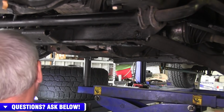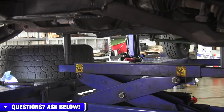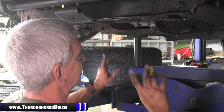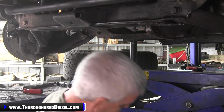So this install is done, ready to go. We're going to clean tools up. We're going to get the tires on it. We're going to take it for a test drive, and then we'll come back, tell you about our experience, and then we'll close it out. And don't forget your skid plates. You got your skid plate right here that goes on, then your splash guard that goes on the front here. Now we're going to put tires on and take it for a test drive.